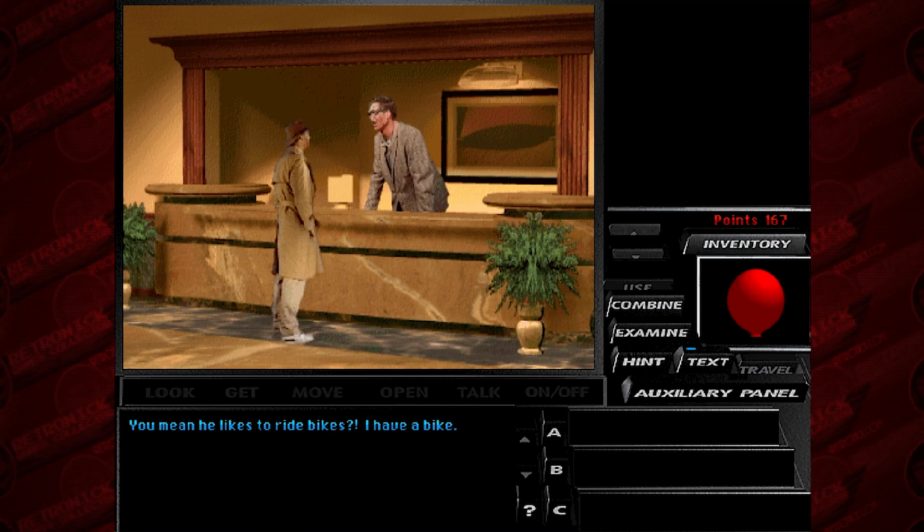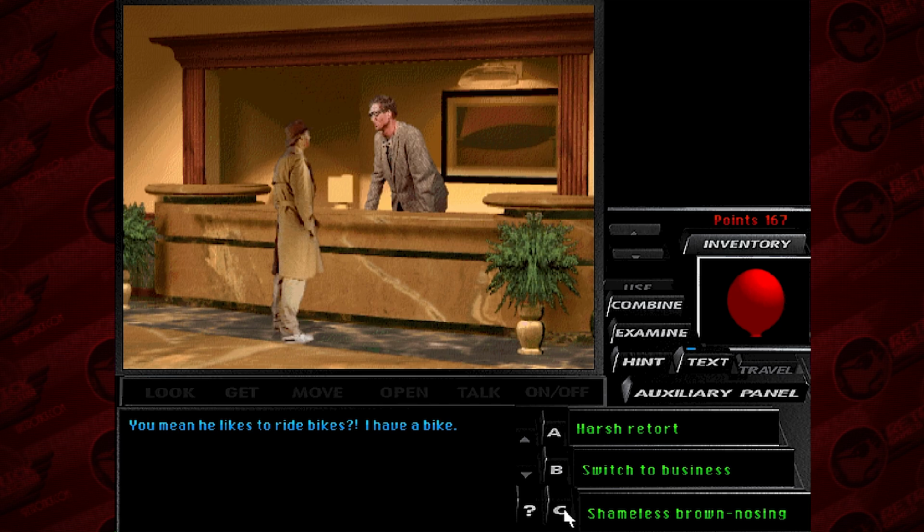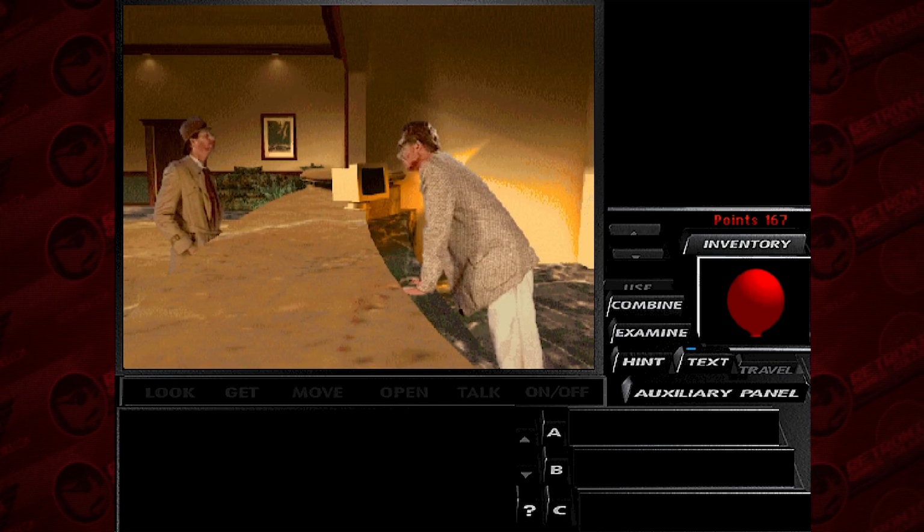I have a bike. Choose the wrong option in a discussion, and it can lead Tex to a dead end, which can ultimately lead to just being plain old dead.